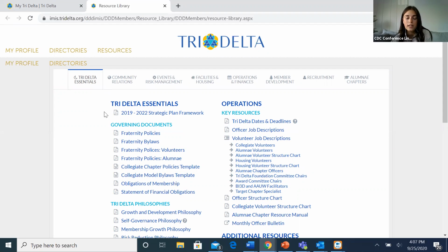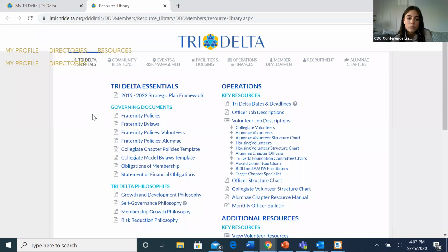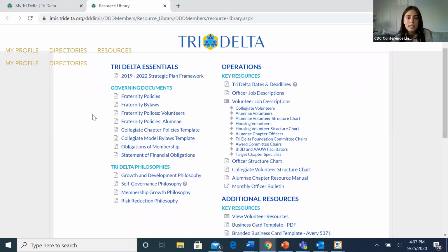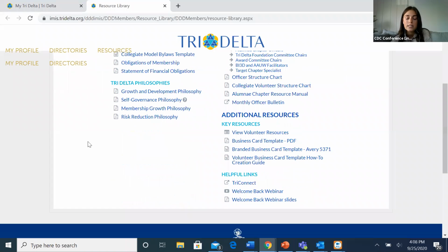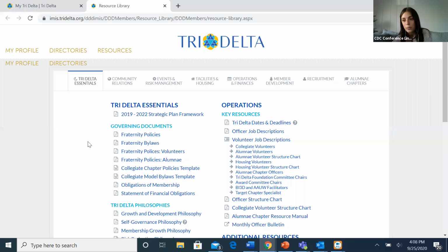So here we have our 2019-2022 strategic plan frameworks that's set by our executive board. So just kind of our focuses for that year and what we're really going to focus our energy on as an organization. Here you can find our governing documents, our policies, our bylaws, different things, our TriDelta philosophies. So learning about what it is that we believe as TriDelta is about our growth and development. All these great documents that are constantly being updated. So you definitely don't want to download them onto your desktop. You always want to refer here first, since we do update them quite often.